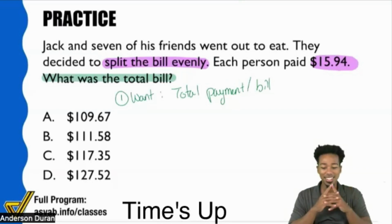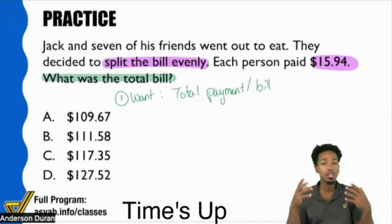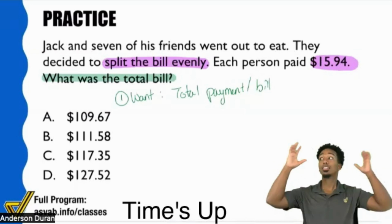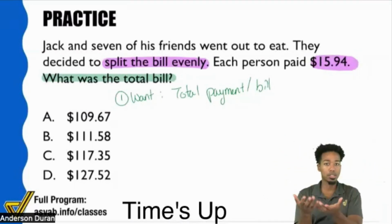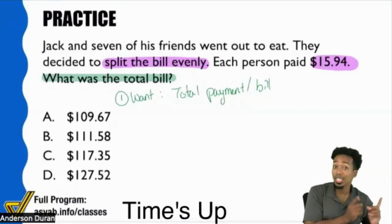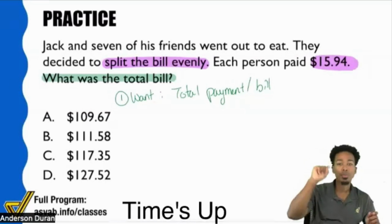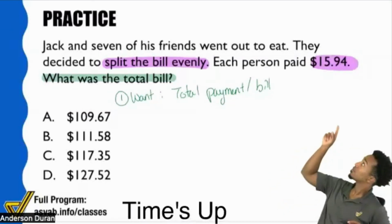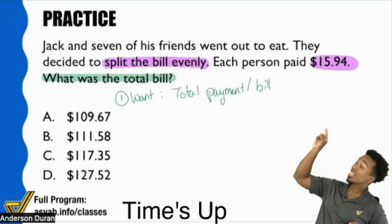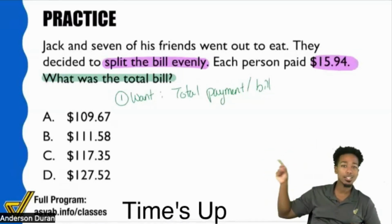Yeah, but let's answer the question that I just asked. Right, for the total bill. If we're splitting the bill evenly, we would take the total bill and divide it amongst the number of people, and you would have how much each person paid. But we're not looking for how much each person paid. We're trying to find the total bill. So we know that each person paid $15.94. We need to multiply that by the number of friends to get the total bill.